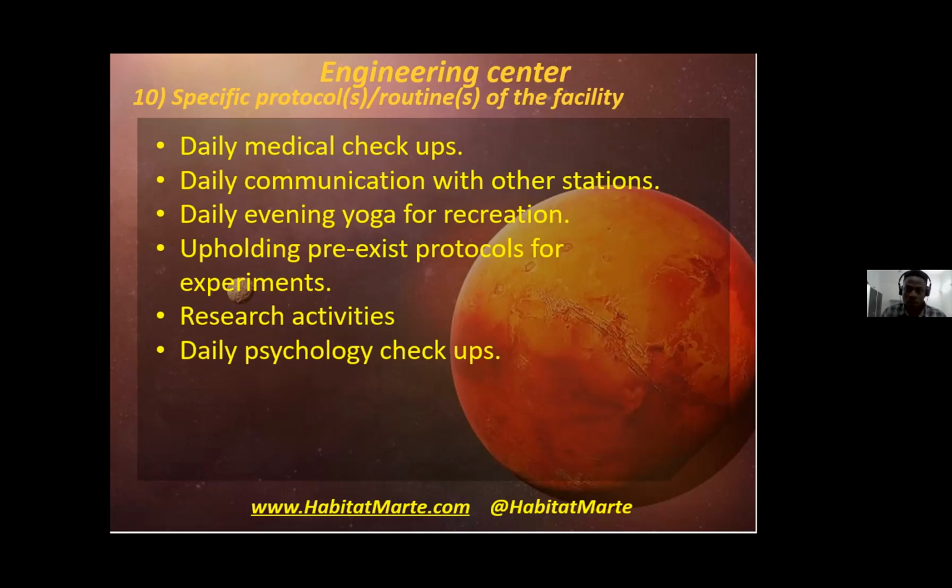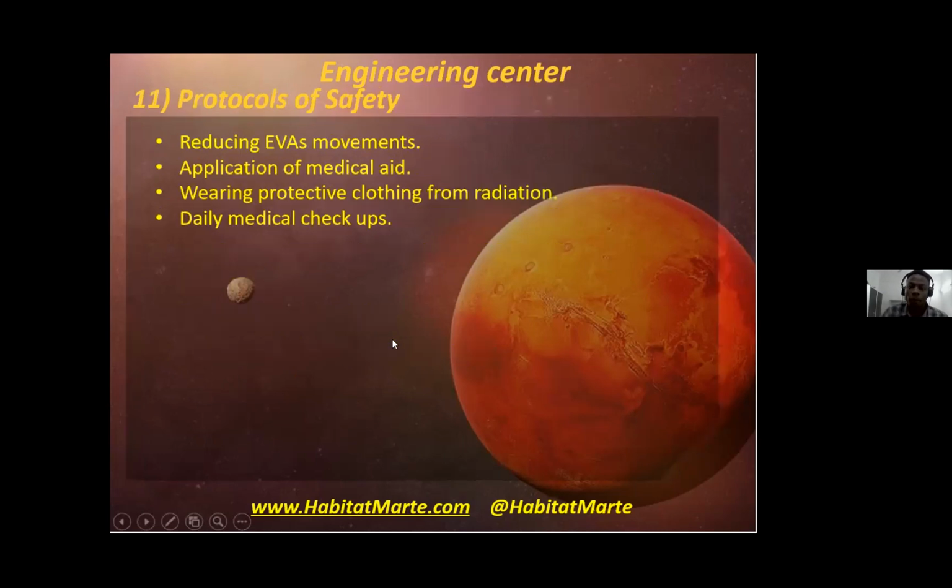Daily evening yoga for recreation, upholding pre-existing protocols for experiments and research activity, and daily psychology checkups. Protocols of safety include reducing EVA movement. That means that on Mars there's a lot of radiation, because the sky or atmosphere layers are too thin. To prevent radiation-related diseases or infections, we can minimize EVA or outside activities. Application of medical aid, wearing protective clothing from radiation, and daily medical checkups to ensure everyone is all right.